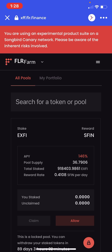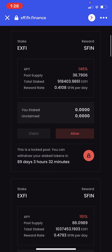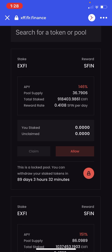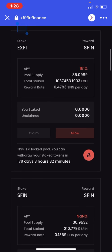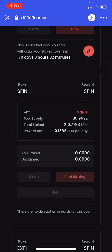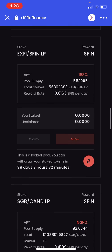And yeah, so new pools are live. As I said, here you see you get the 90 days. Looks like we missed about 20 hours of time here in these pools. So I'm going to get into them right away. So this one's a 90-day lockup. It's for locking strictly just XFi, as you can see. This one's for staking just XFi, but this is a 180-day. Then the last one was the XFi SFIN LP.